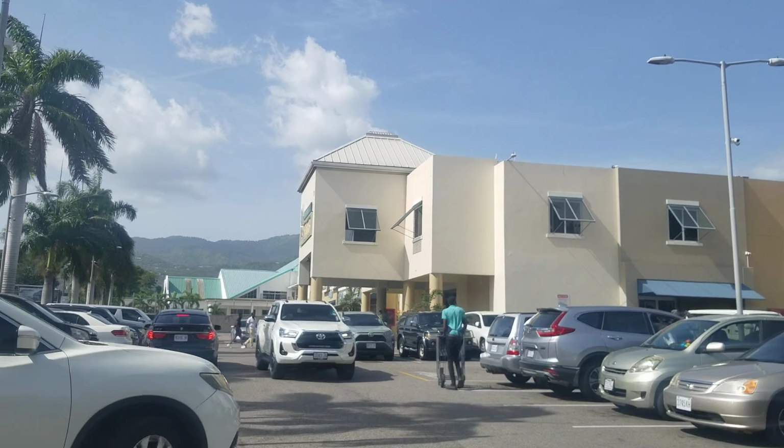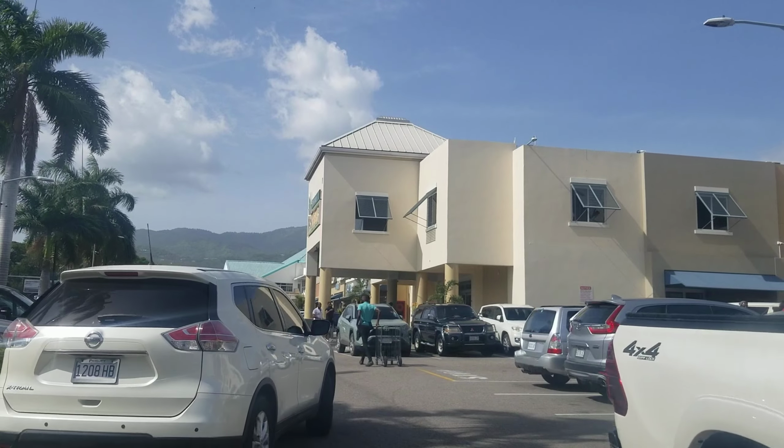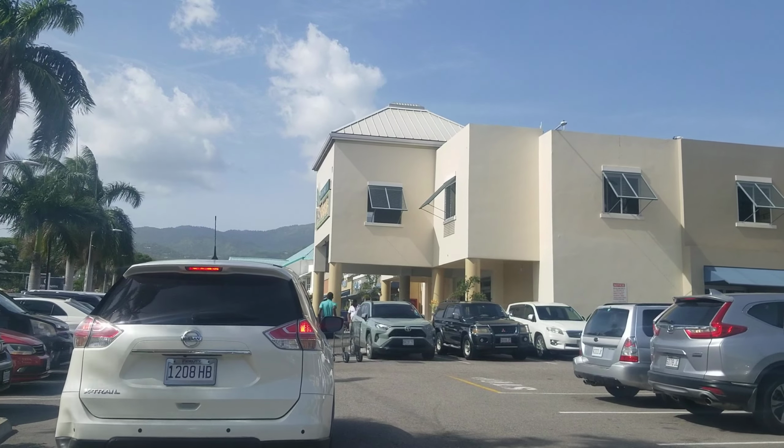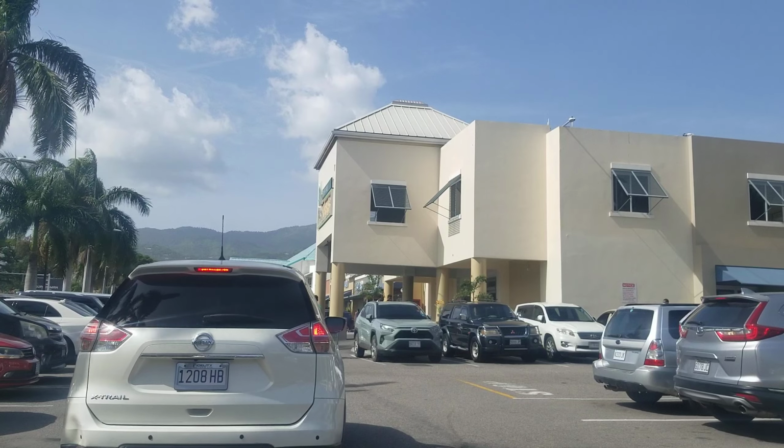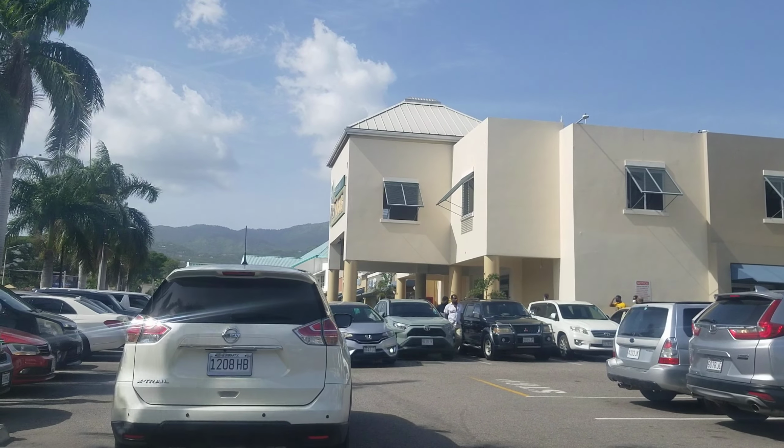And so we're going to take a quick tour through Super Valley Town Center. Okay, straight ahead, that's the supermarket.